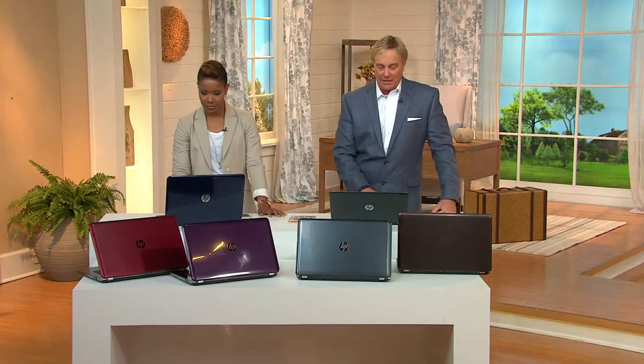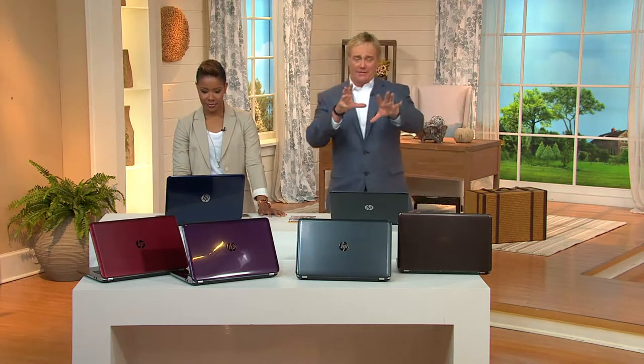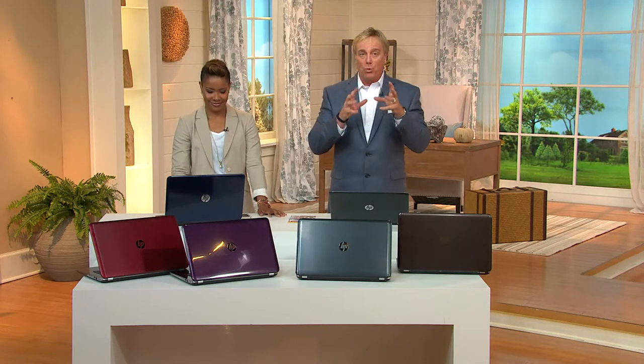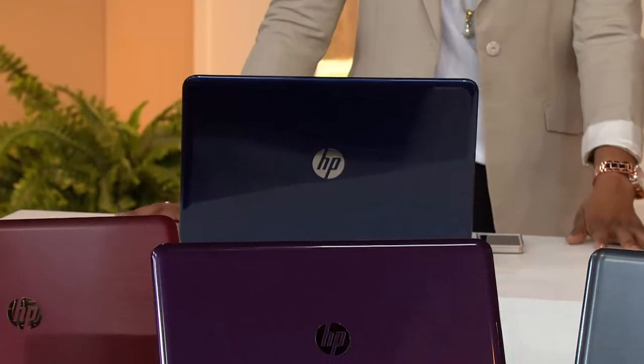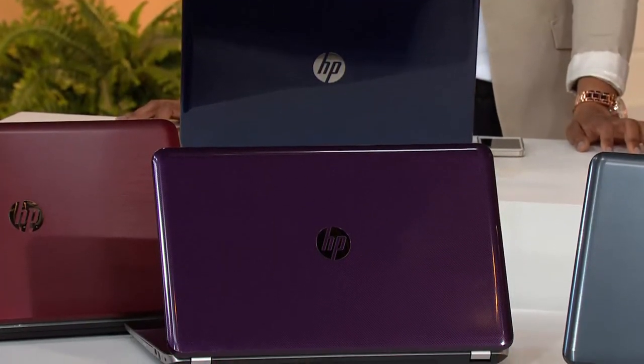15 or 17 inch, and then colors galore. So as you're shopping right now for this 60-day payment, there are a lot of numbers on the left-hand side of the screen. That's a lot of numbers to think about. But one you may want to consider is that the regular QVC price is $100 more. So it's $100 off the regular QVC value.